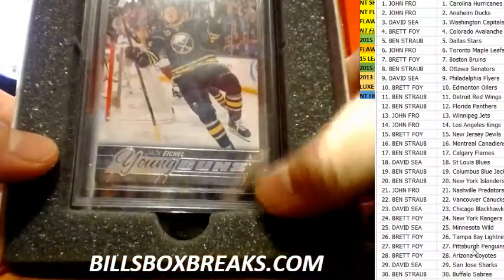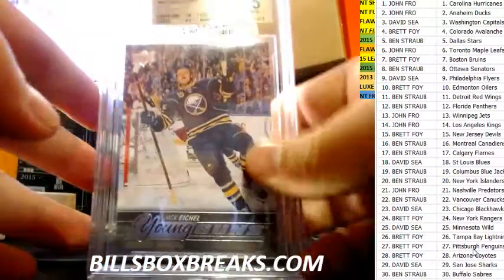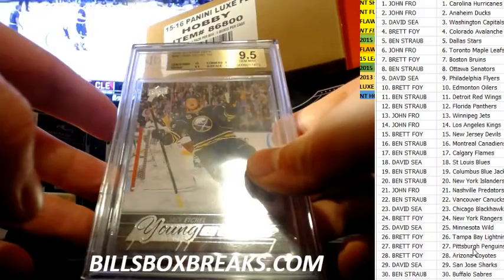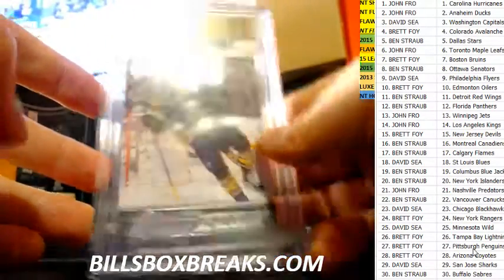And the second hit looks like double Sabres. Young Guns. Jack Eichel, 9.5 rookie from 15-16 Upper Deck. Got a 9.5. Corners with a 9, center with a 10, surface with a 10, edges with a 9.5.